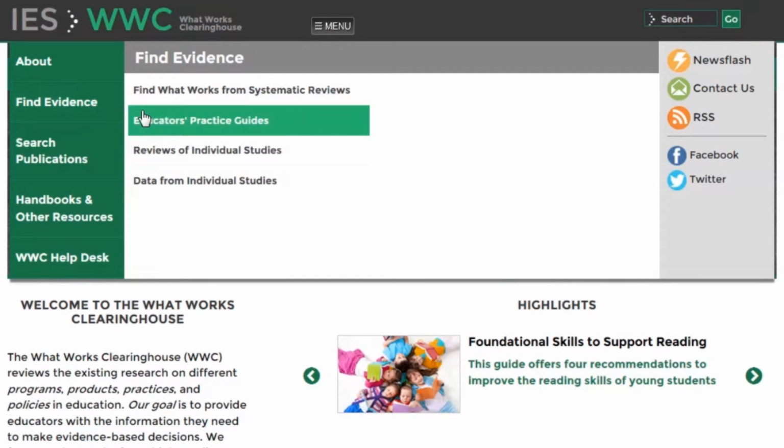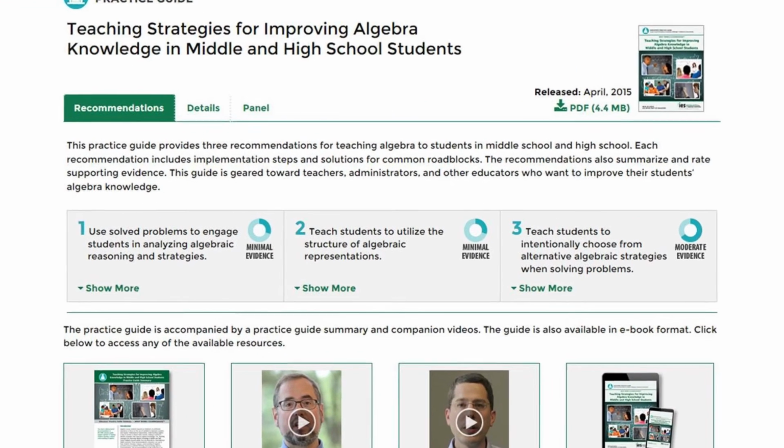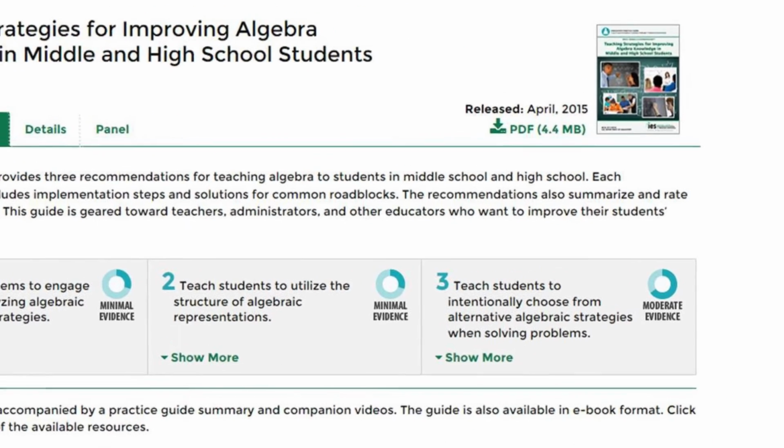Practice guides offer practical, evidence-based recommendations for educators. Select a practice guide to learn more about the guide's recommendations or download a copy of the guide.